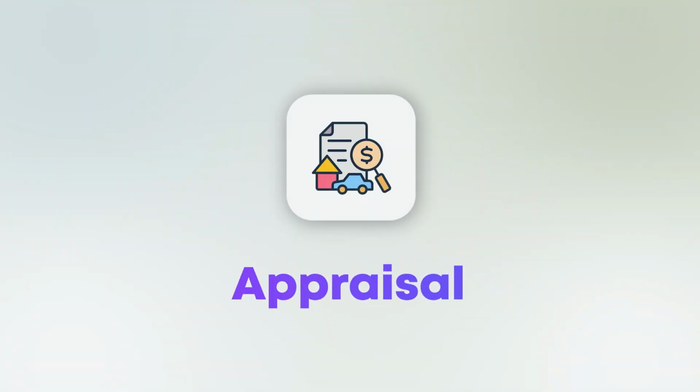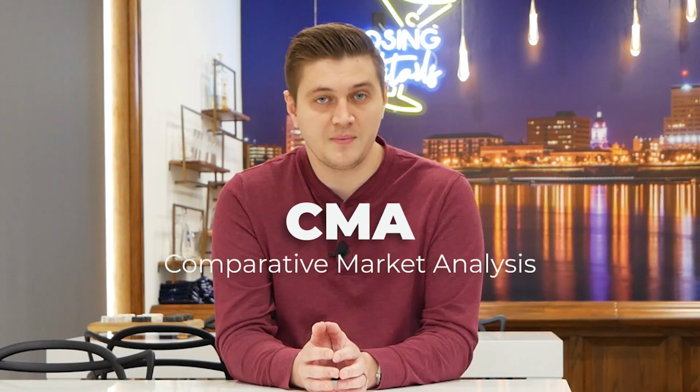During this process, we're also going to do the appraisal. The lender normally orders that. An appraiser is going to go out to the property, and they're basically going to do what we call a CMA, comparative market analysis, something very similar, where they look at other comparable properties that have sold to say this house is or is not worth the price that you're purchasing it for. Normally, those appraise just fine.